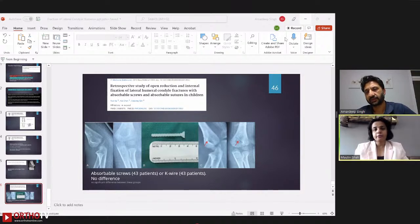Sir, there is one question from Dr. Puneet. Despite good articular reduction, there is a metaphyseal spike or step. Should we accept it, or should we redo the reduction?